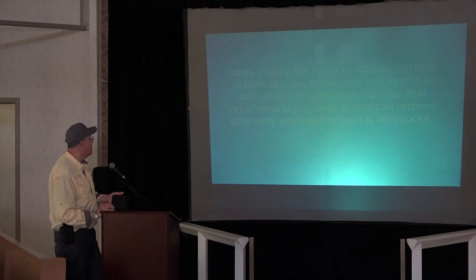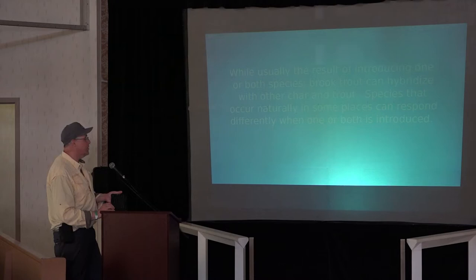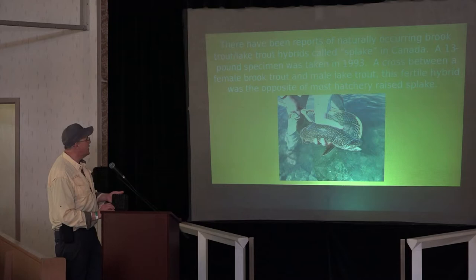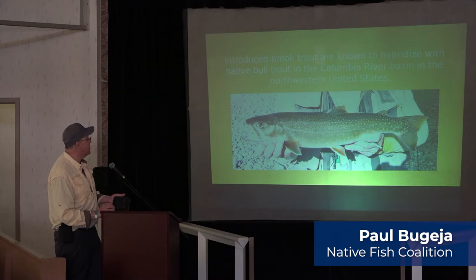While usually the result of introducing one or both species, brook trout can be hybridized with other char and trout species that occur naturally in some places. There have been reports of naturally reproducing brook trout and lake trout hybrids called splake in Canada, and a 13-pound specimen was taken in 1993 from a cross between a female brook trout and a male lake trout. Introduced brook trout are known to hybridize with native bull trout in the Columbia River Basin.